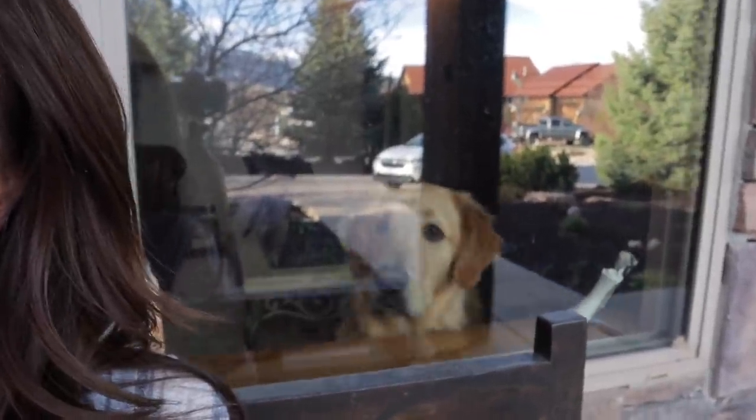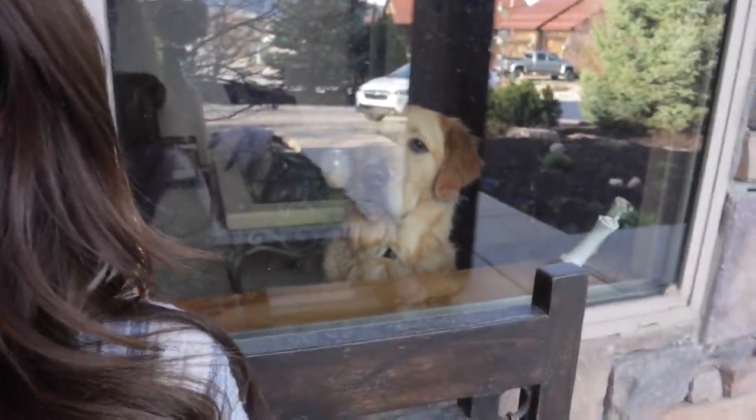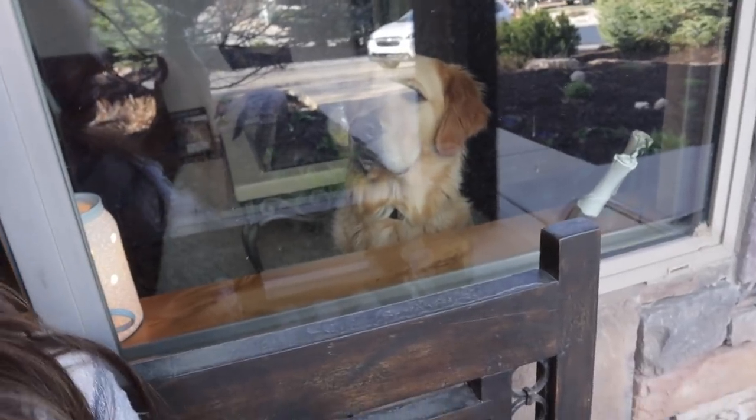So my little dog in the mirror here in the window, he's like, why can't I come out? Say hi. He is so cute, huh? What are you doing? Look at that serious look on his face.